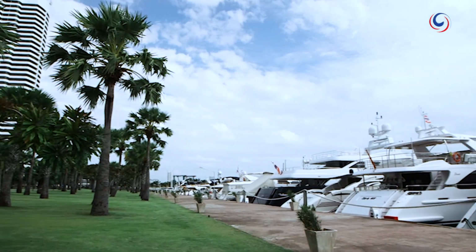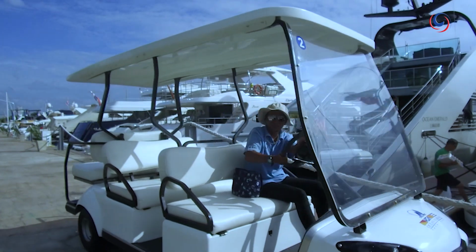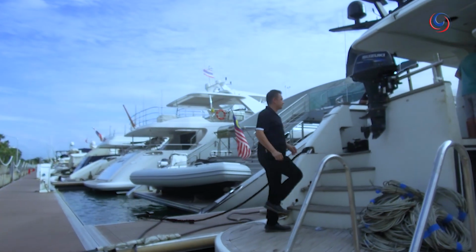Industry in Pattaya is quite large, with a big marina and a lot of big boats, so it's definitely an interesting market for us. This boat is a really special boat. Ocean Emerald is a unique yacht.